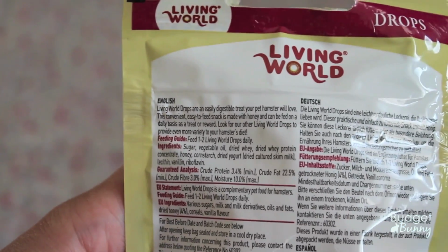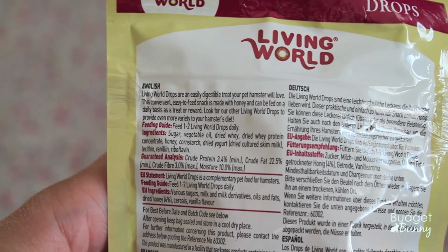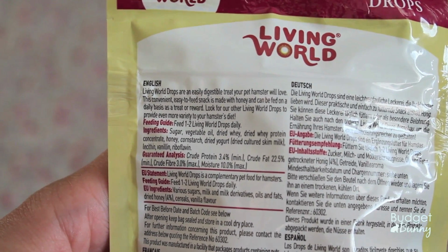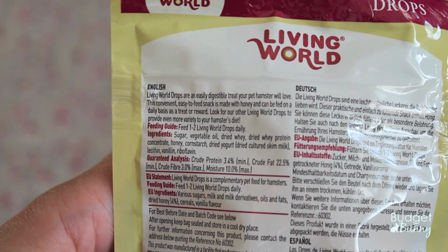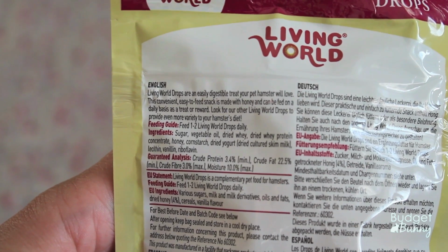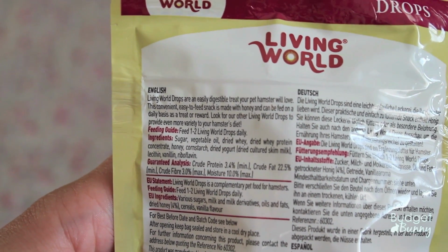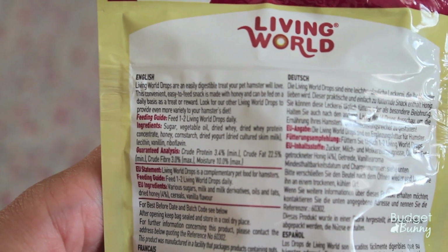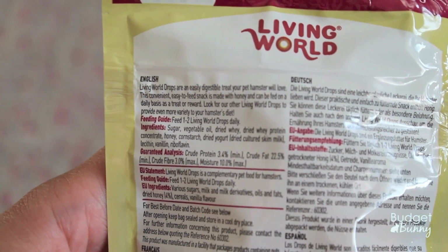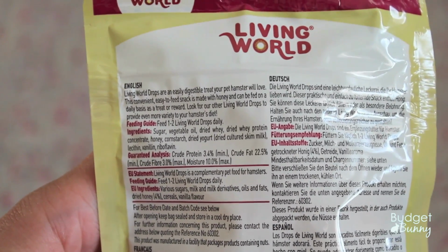So it just says Living World drops are an easily digestible treat that your pet hamster will love. This convenient, easy to feed snack is made with honey and can be fed on a daily basis as a treat or reward. Look for other Living World drops to provide even more variety to your hamster's diet. Feed 1 to 2 Living World drops daily. Do not feed 1 to 2 Living World drops daily.